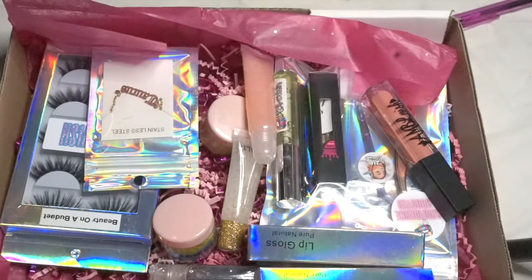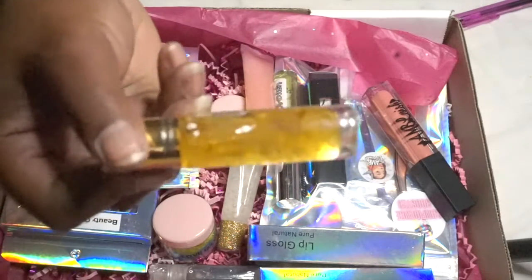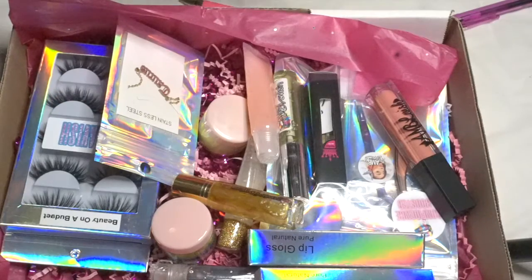And then for the last item, she got our sunflower lip oil. You guys, these are being discontinued as well. I think I want to come out with different types of lip oils. So I want to get rid of all the ones I have.